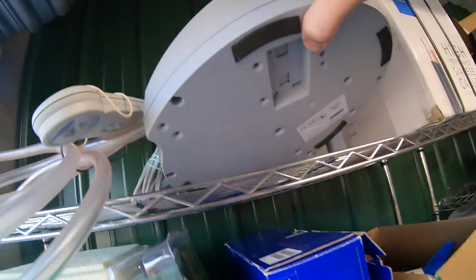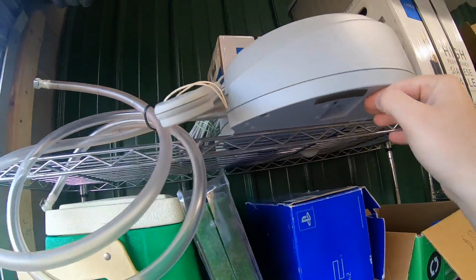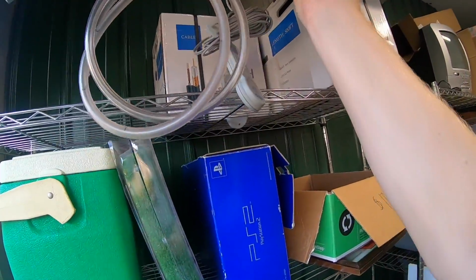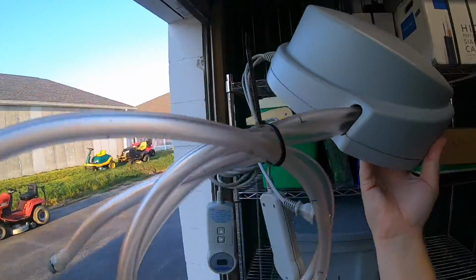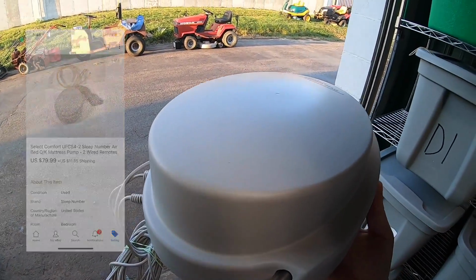All right, next thing, I sold the other Sleep Number piece. This is a Select Comfort Sleep Number mattress inflator. It's kind of like a pump. I got this for $10 at a garage sale last weekend, and it sold for $79.99 plus shipping.